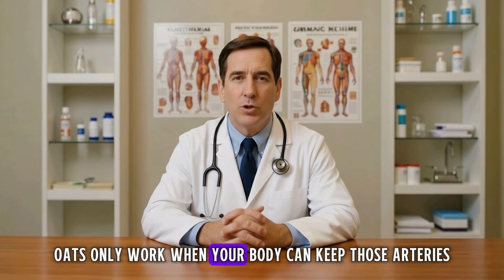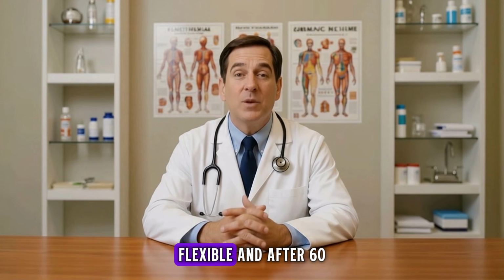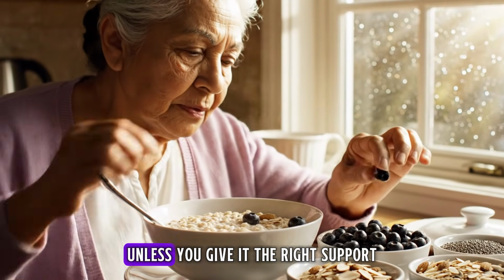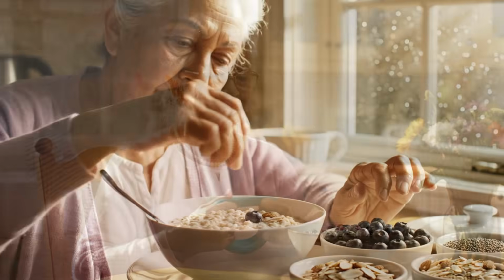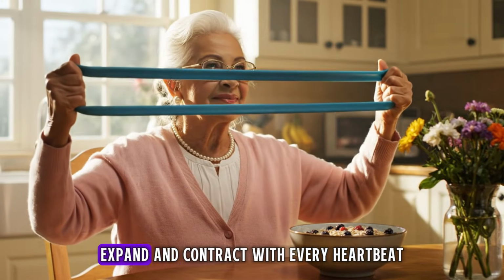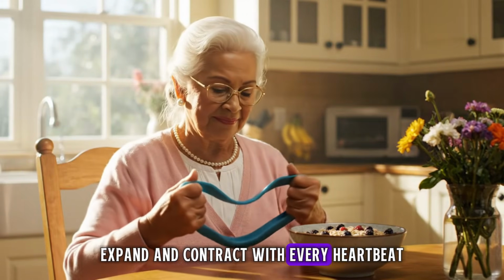Oats only work when your body can keep those arteries flexible. And after 60, that natural flexibility fades unless you give it the right support. Your arteries are living tissue, not pipes. They breathe, expand, and contract with every heartbeat.